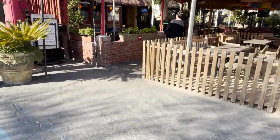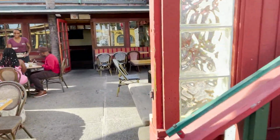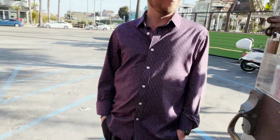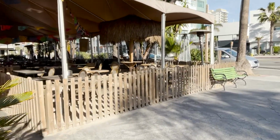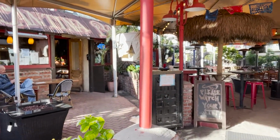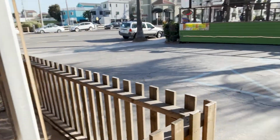This is Baja Cantina, another restaurant. Okay, all right. And then you have an outdoor fire pit here. Wow, nice. Pretty warm, huh? Warm you up. Okay, so this is the outdoor cantina. Got like beach sand right there.